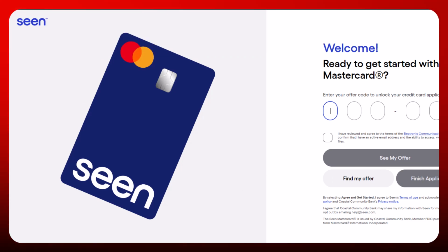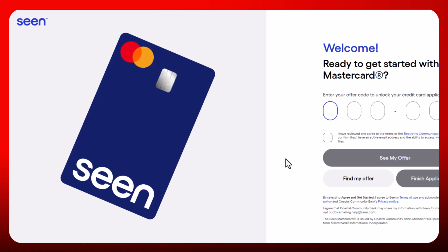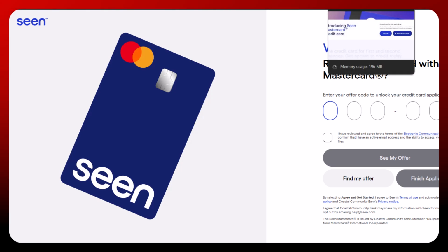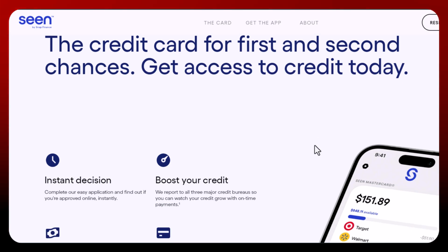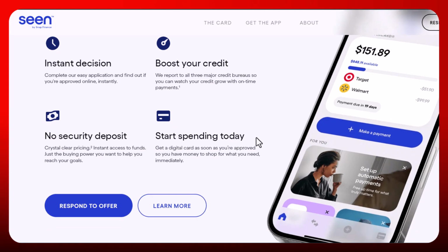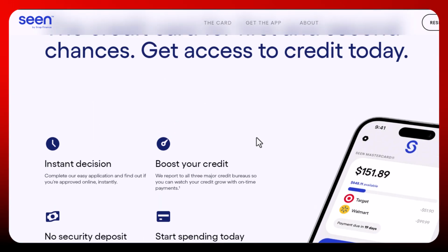All right, now this is the thing about it. Once you accept it, they may do a hard pull on the credit. Now with Coastal, they do have a credit card that you can do a pre-approval with no credit check, and I'll tell you about that in a minute. But the thing about it, with this being a new card, I don't think it's going to be too big of a challenge for people to actually get this card when you have bad credit, okay? Because they're trying to give this card out to as many people as possible.